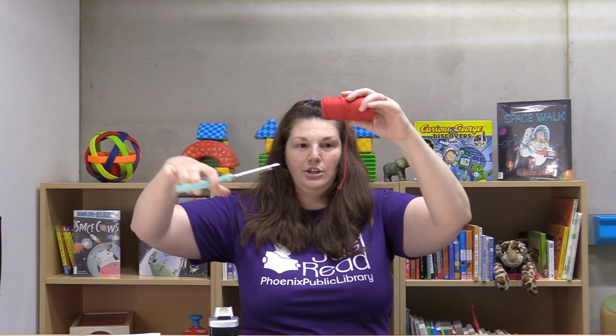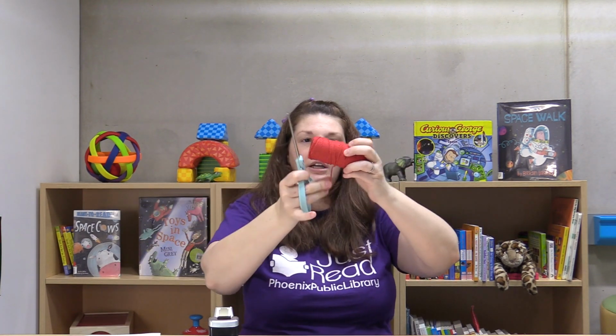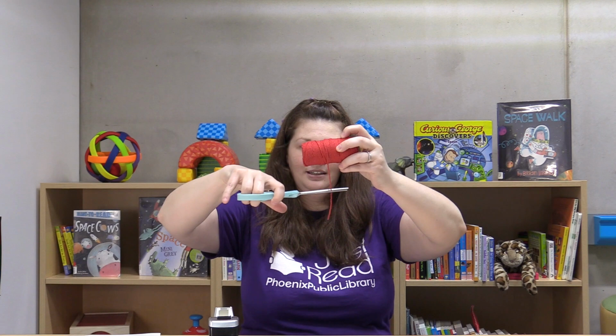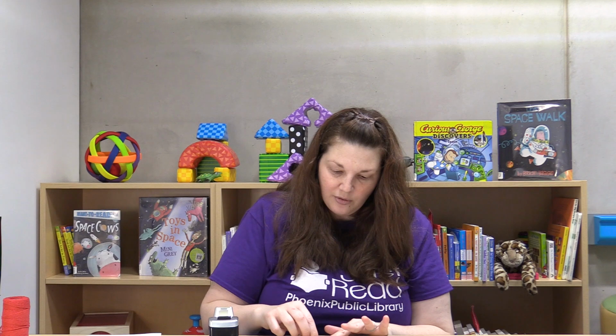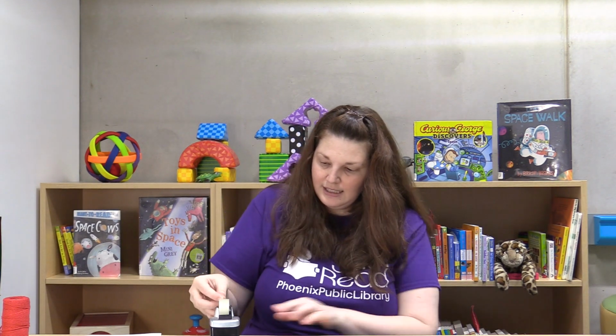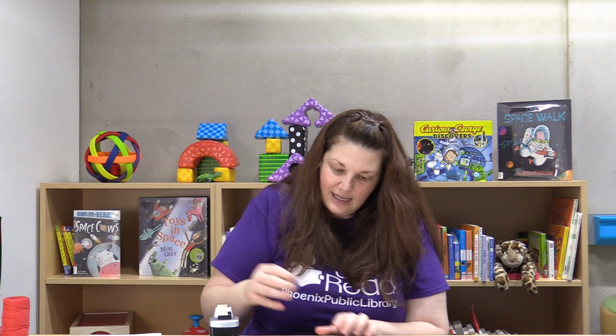The next thing we're going to do is add some flames. So you're going to take your yarn and your scissors. We're going to cut some flames off. And then we're going to tape them onto the bottom of our space shuttle or our rocket or our spacecraft, whatever you felt like building. Let's see. Get that tape on there. Fix it in place nice and strong.